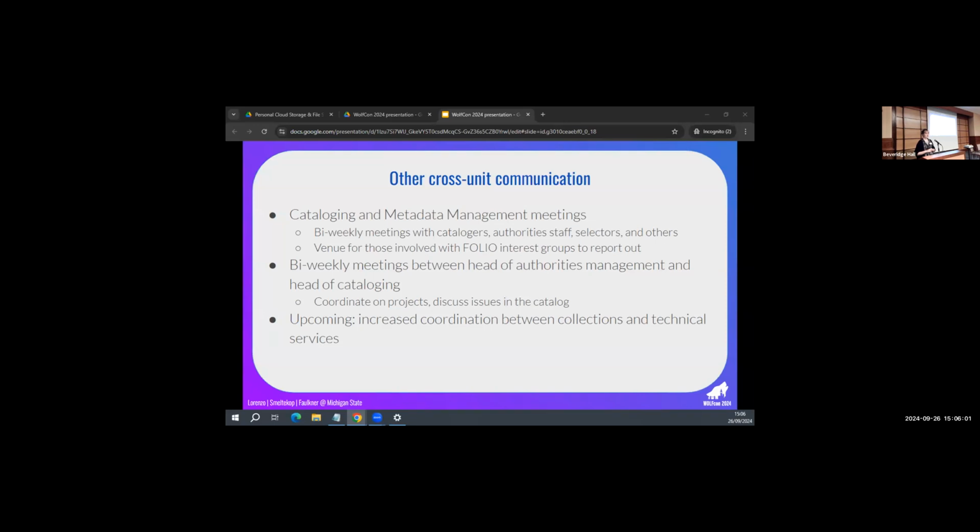Also, there are biweekly meetings between the head of authority management, so me, and the head of cataloging, Autumn, to coordinate on projects and discuss issues in the catalog. I think something that's probably pretty unique at MSU since we have a dedicated authorities staff, is that I don't really do any cataloging. But obviously authorities and cataloging are inextricably linked.